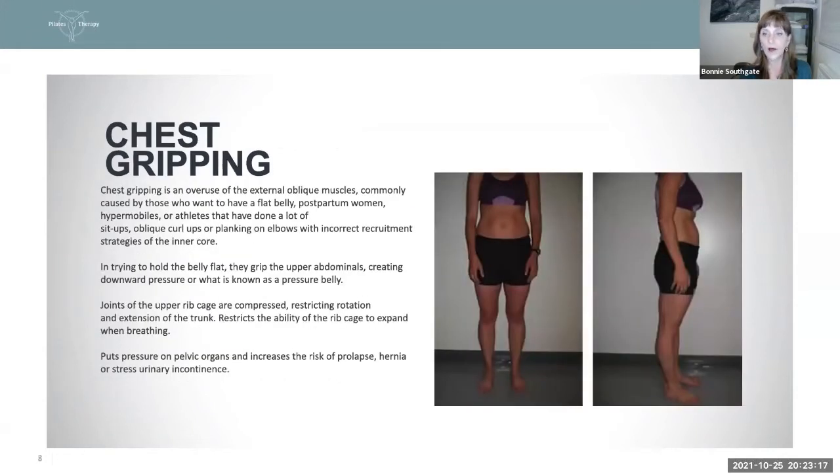So I wanted to show you this because this is something that a lot of the hypermobiles do, because they look for stability, and they look for stability often around the rib cage, but you'll also see this in postpartum women who've had babies. And there's a strategy for holding yourself up and gripping, and that's in the upper abdominal area. When you're like that, you can look at this image, it creates pressure down. And some of you may relate to this, because some of you may have had this strategy for stabilization after giving birth, or for whatever reason. And this is chest gripping, and this is an overuse of the muscles around the ribs.